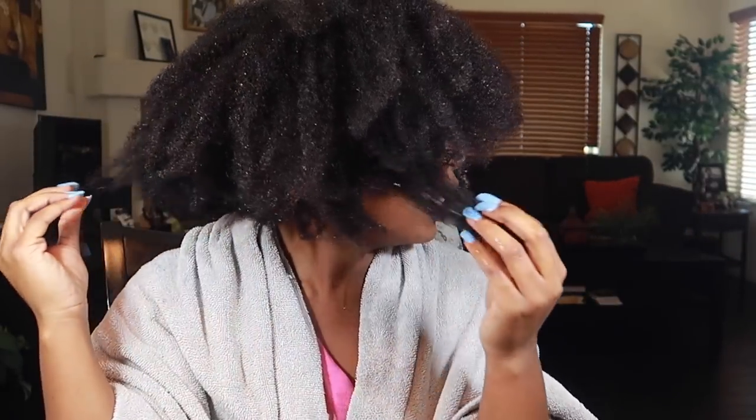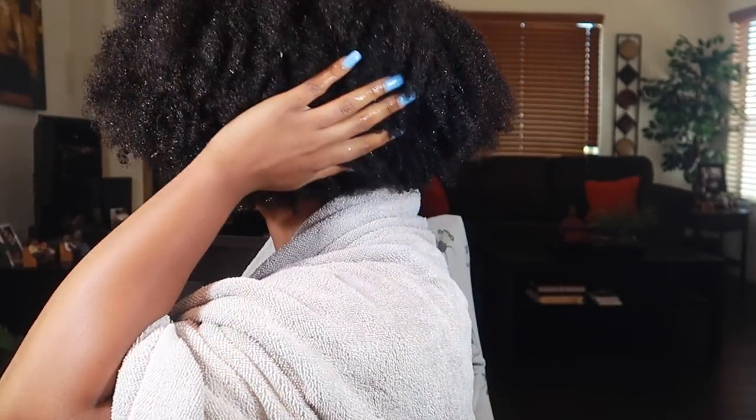My curls are defined. This is my hair with no product in. I'll turn around to the back. Excuse me if there's still some residue. It's really hard to wash it out that fast.